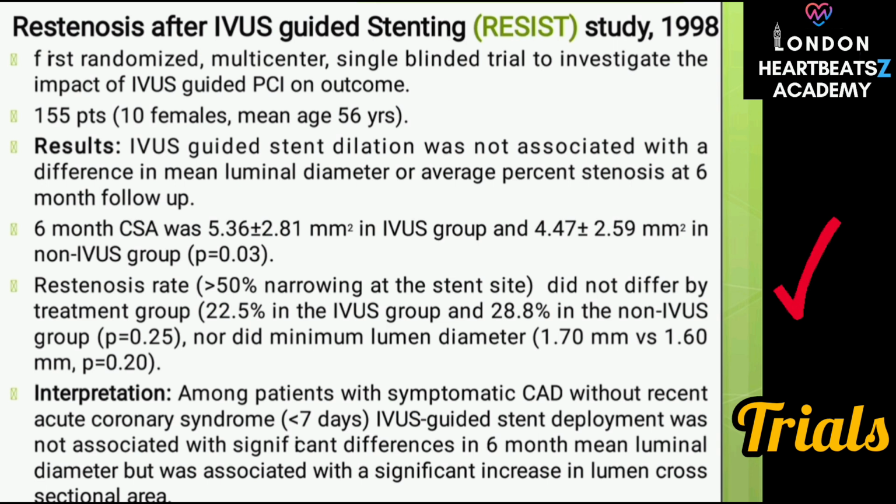There was a statistically significant difference in the lumen cross-sectional area at 6 months. The lumen CSA was larger in the IVUS-guided group. Bigger area with IVUS, but not bigger diameter? How? It suggests maybe a more circular optimal expansion, even if the narrowest diameter wasn't significantly different.